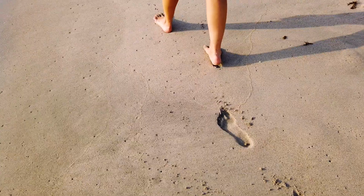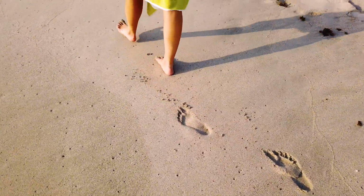The sand is also really great. You can walk barefoot. There's virtually zero seaweed, virtually zero anything in the water. Yeah. So really the location is the highlight.